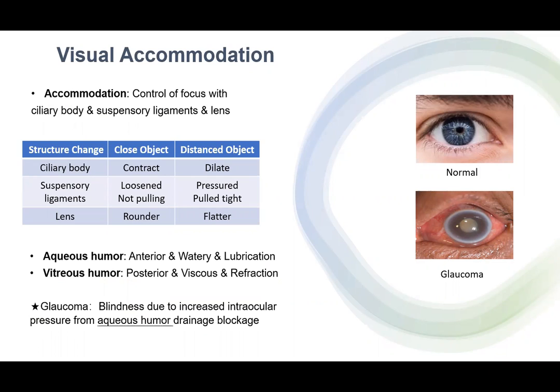And our eye has a clever mechanism for visual accommodation. Accommodation means the control of focus with the help of the ciliary body, the suspensory ligaments, and the lens. To better illustrate how they work together, here's the table I made to help you understand what they're doing to function in accommodation as a whole.